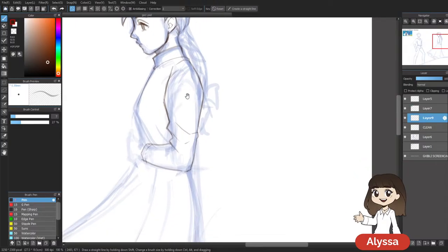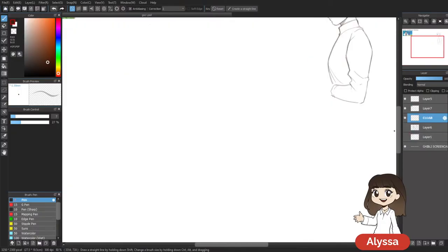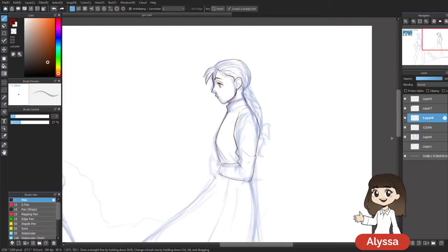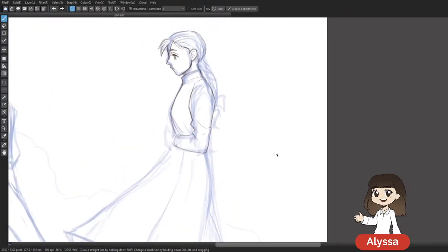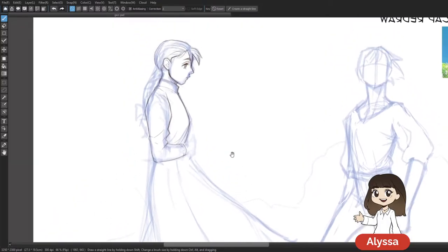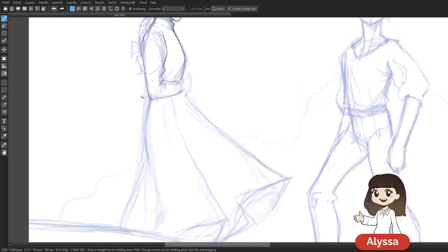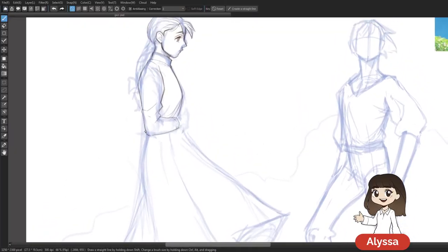Squiggly circle and smooth circle. Oh yes, and if you are familiar with Medibang's interface, and if you want to work in a cleaner interface, you can always hit tab to get rid of your interface.